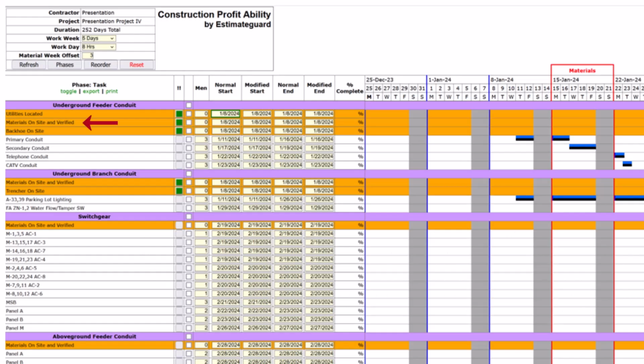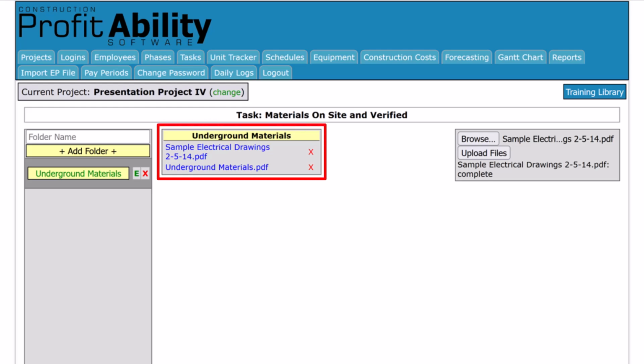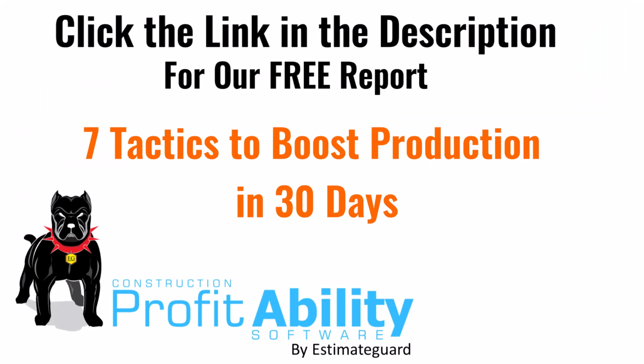For your crew's convenience, they can click right on the action item and bring up things like materials lists and drawings right in the field. This is another of the ways our Profitability software can help keep your projects on track for a profitable delivery.